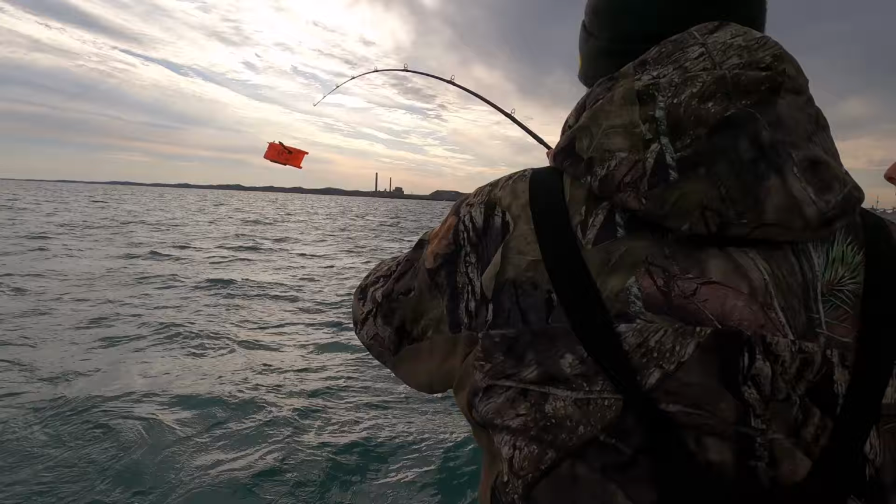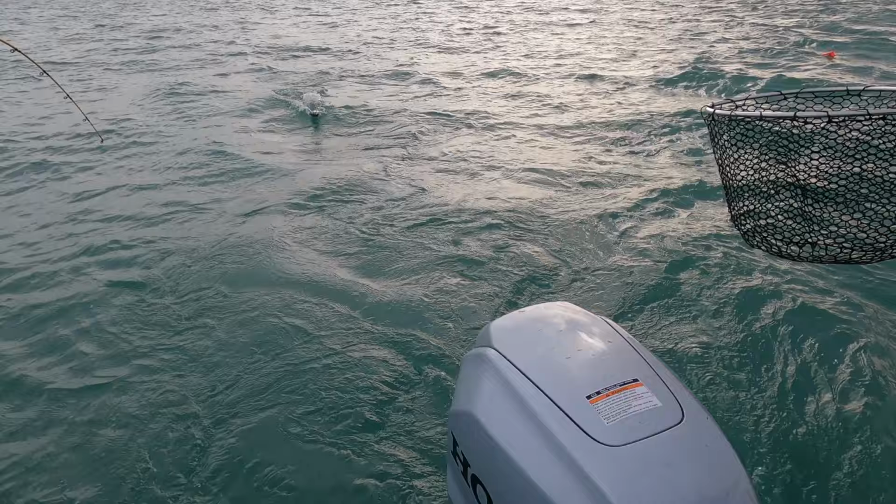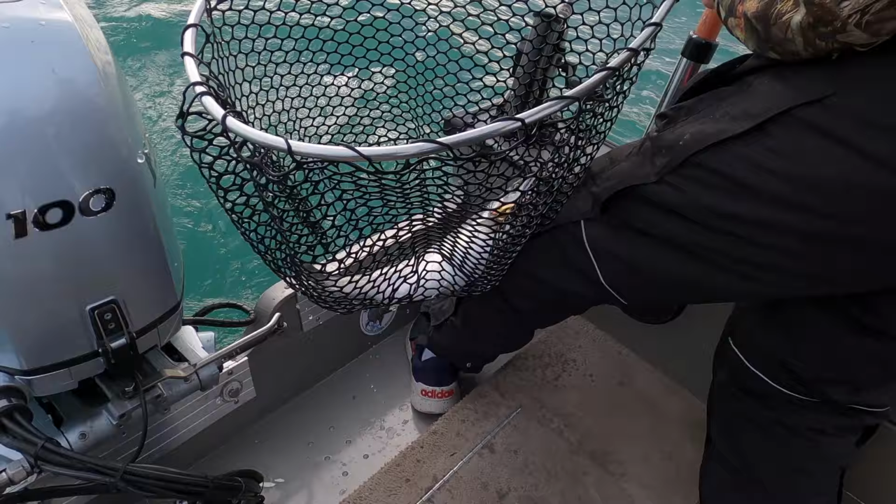Dude, that might be a white trout, dude. Dude, it's a coho, it's a coho. That's a nice coho. Right in the net, right in the net. Got it! That's a good one. Get him in. Watch out for the... Oh, dude.